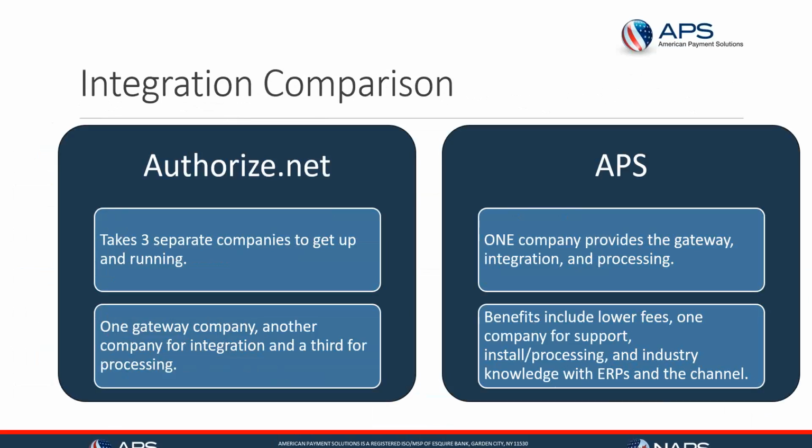All right, so talking about the competition within Acumatica. Authorize.net is definitely a familiar name. It's a household name when it comes to processing, and a lot of companies choose Authorize.net because it's kind of the go-to. If you Google payment gateways for merchant processing, Authorize.net is going to pay for that number one spot on Google. And they have an integration into Acumatica.